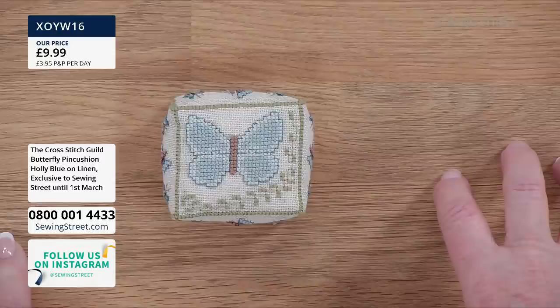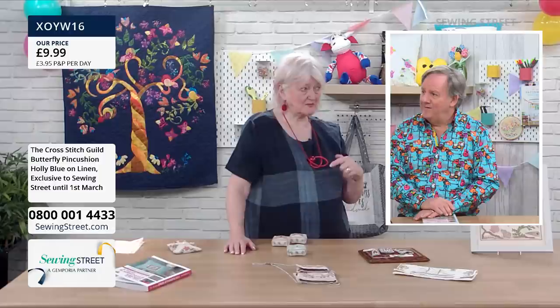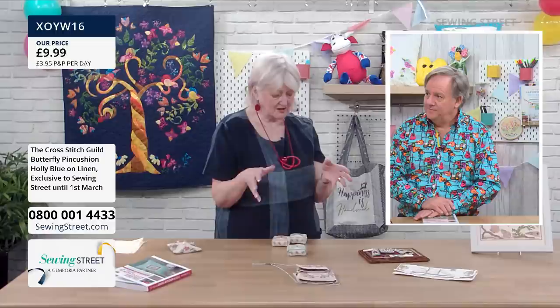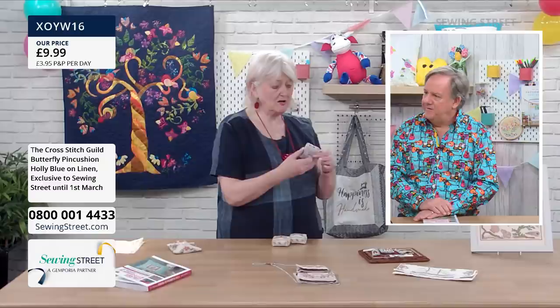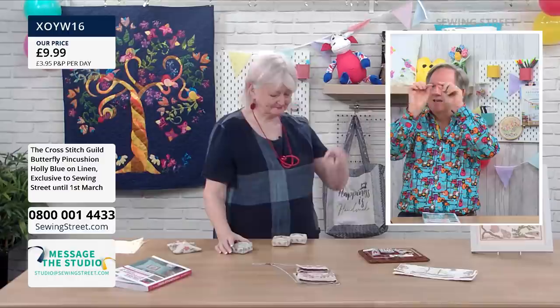So maybe today's your first time and you're thinking, do you know what, I want to give that a go. This is a perfect first project on linen. There's not an enormous number of colour changes, and there isn't too much backstitch, so it's a really good first go. It's all in one except the base. You make a square with four strips round it, you stitch down the two short ones, then you sew the bottom on.